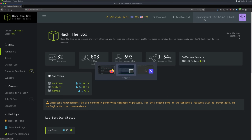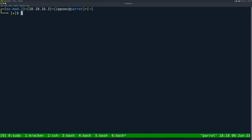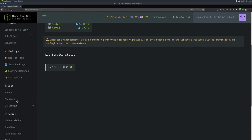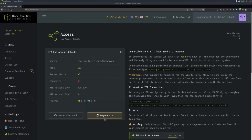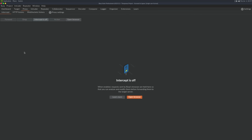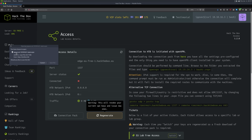So we can see what a username is here, right? So let's stand up a web server. So sudo nc lvmp 80. Go to the access page. Regenerate. And it does not look like it worked. Because we ipsec curl whatever. So maybe it's stripping special characters there.